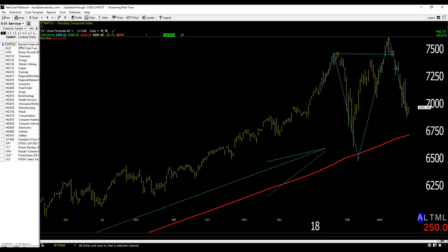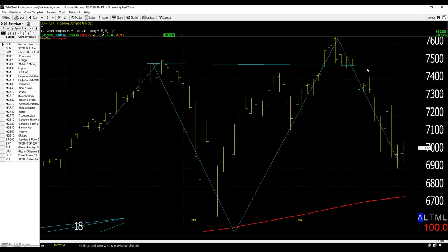But you can see so far it's holding above after a little tag there recently above the 200-day moving average. Again, nothing magical about that. And again, this could be like a big picture process type of top.